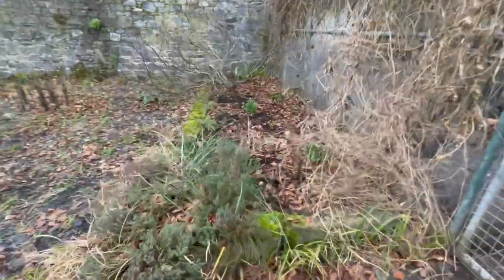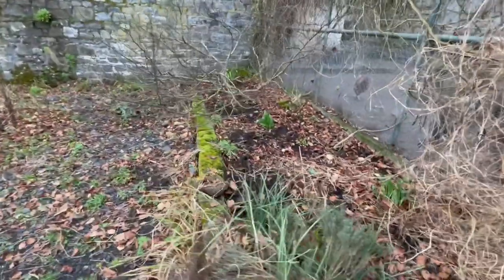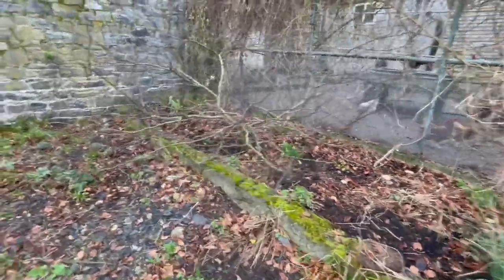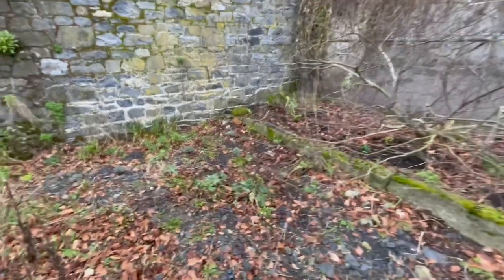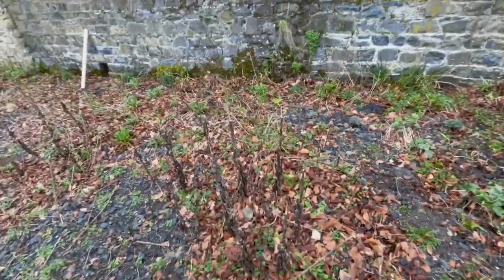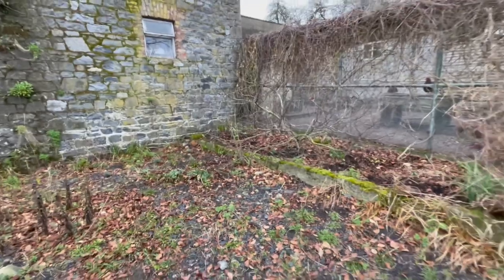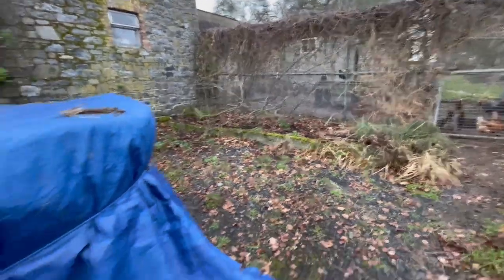And then this bed, I dug through that. Loads of ground elder in there and did a lot of raking here. I still have to finish up here a bit, but yeah, it's looking good. It's been about 3 hours work, I think.